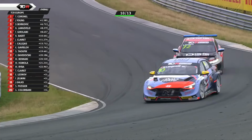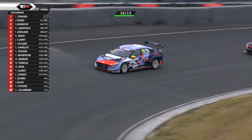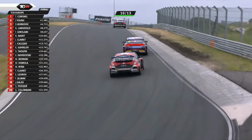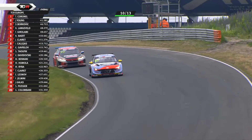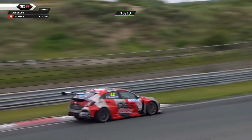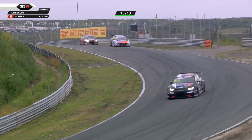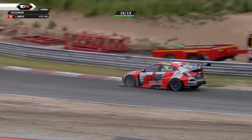Langeveld, not with the same amount of experience in this Hyundai, the new Elantra, as his teammates, or experience of the Zandvoort circuit. But he's still learning this car. And can he hold on to 4th position? The pace isn't good, because you've seen just how quick Dušan has checked out of this little battle.